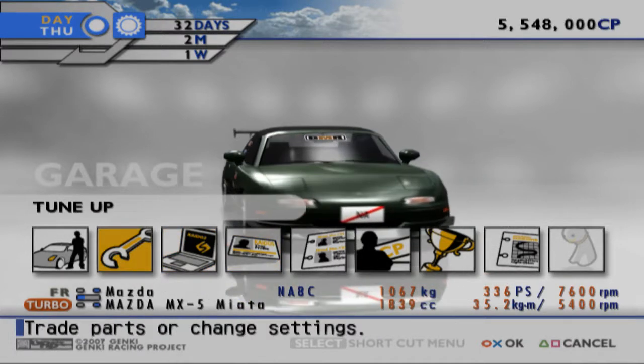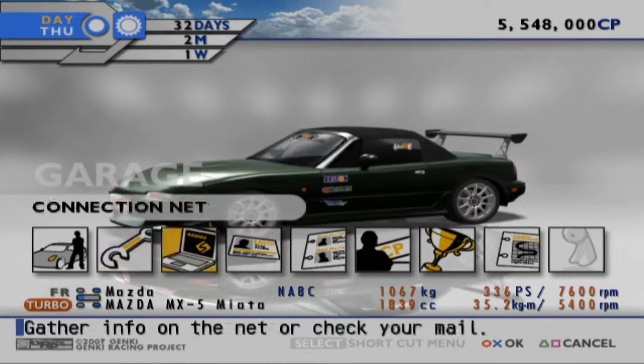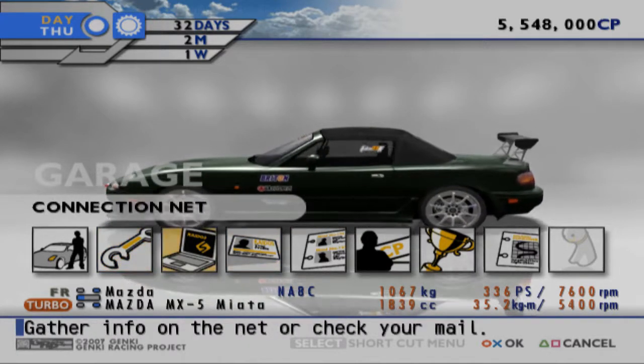In this episode, I'm going to be picking up hopefully where I left off, doing some day events and continuing with our night events. So as you can see on screen here, this is my newest drift car, an NA Miata with a turbo with 336 horsepower.